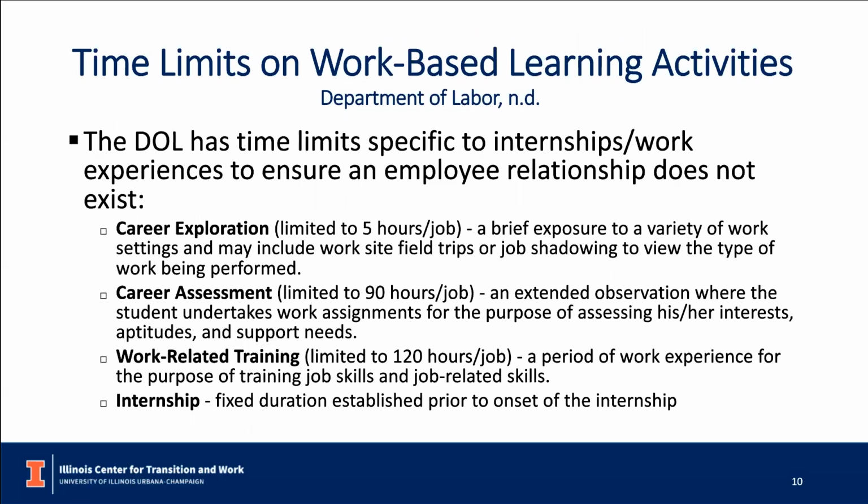I think I've heard a range of things based on what time limits are allowed. And I want to make sure that we're all on the same page of how the Department of Labor defines the time limits on work-based learning experiences. So career exploration, which is defined as a brief exposure to a variety of work settings that may include work site field trips or job shadowing, is limited to 5 hours.